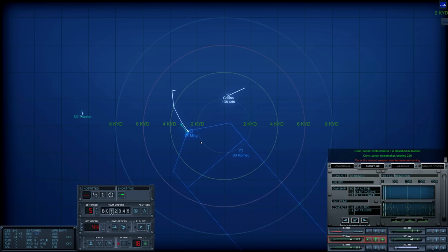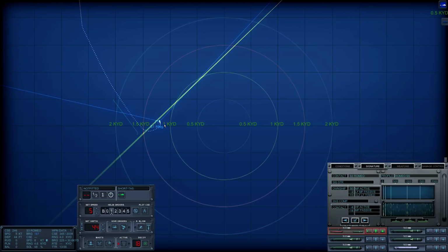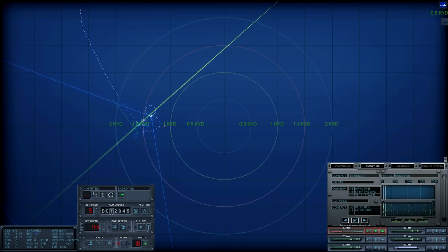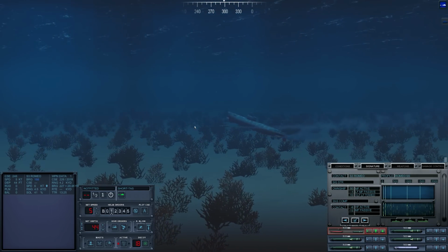Con, sonar, I reckon it's a Romeo. Sierra 3 is classified as submerged submarine. Come on, pick it back up. Alright, I'll guide the torpedo away and then bring it back around. Sneaky, got him behind us. Look at him making that diesel dance.